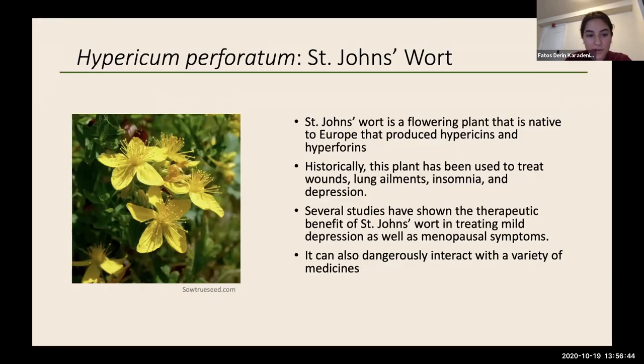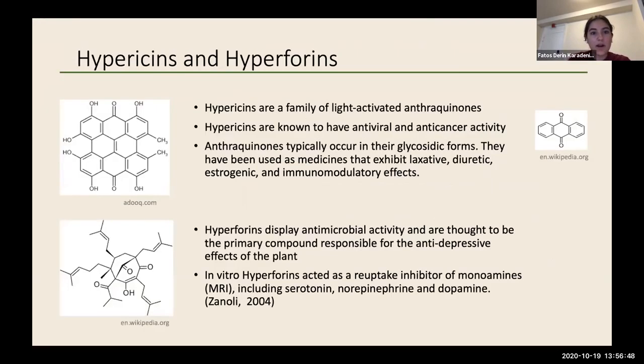But a little more about the chemistry behind this. Hypericins and hyperforins are light-activated anthraquinones, so these are light-sensitive compounds. If you try to buy some type of oil with St. John's wort, usually it'll be in a brown or dark green bottle to protect it from the sunlight. Another interesting thing about hypericins is that they are known to have antiviral and anti-cancer activity. Anthraquinones generally occur in their glycosidic forms, and on the right-hand side, that's an anthraquinone. They have been used as medicines that exhibit laxative, diuretic, estrogenic, and immunomodulatory effects.